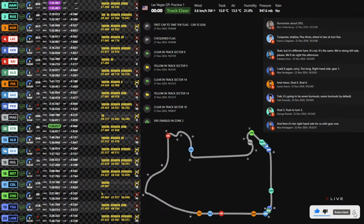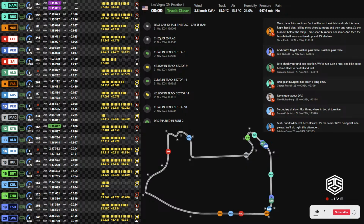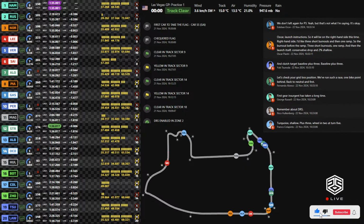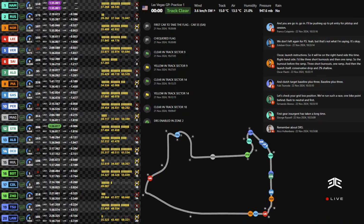The steering wheel sometimes randomly disconnects. Copy that, Max. Loose connection sorted out for FP2, no doubt, by Red Bull.